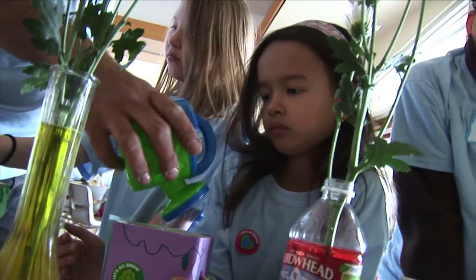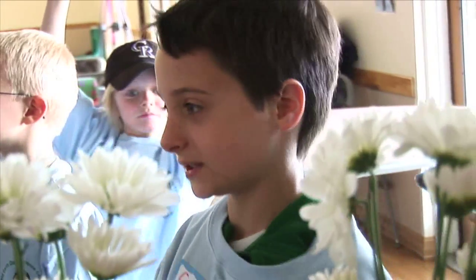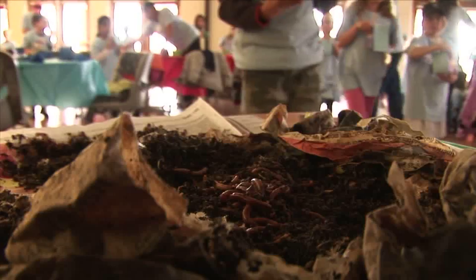The water gets sucked up through the stems of the flowers all the way up to the petals, and when it's sucking up colored water, then it makes the petals that color. That's really cool, isn't it?